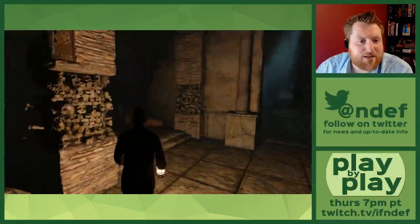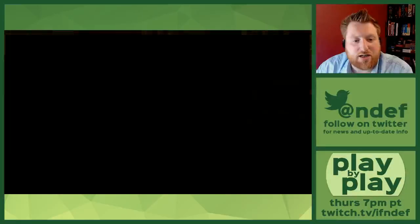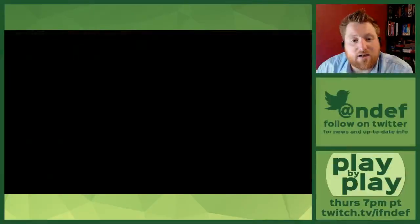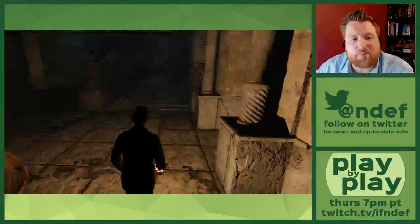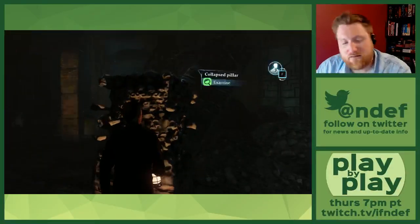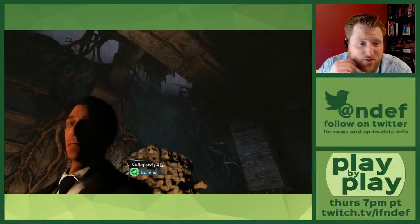Sherlock, FYI, this appears to be a site of archaeological interest. My expectation is that it would want to be historically preserved. Lighting fires in things is probably not a good idea. The pillar collapsed a long time ago. But examine that perforated plate, man. Wait, how did I? Okay, cool. Good deal.